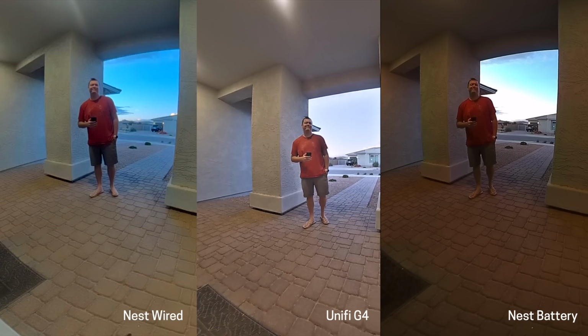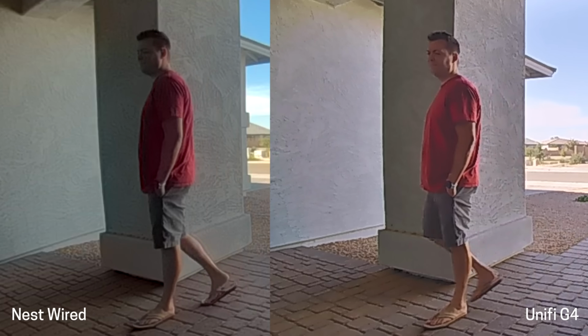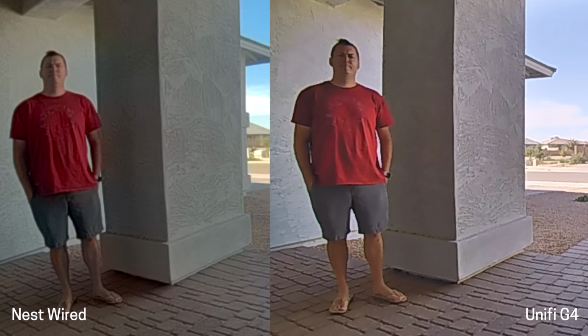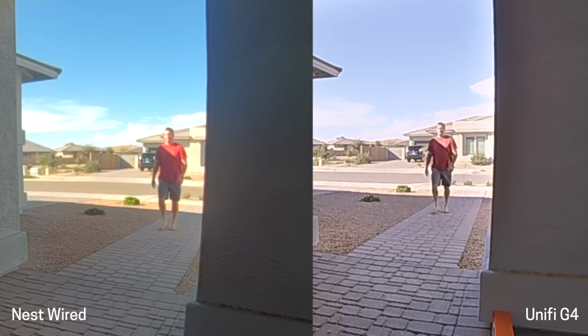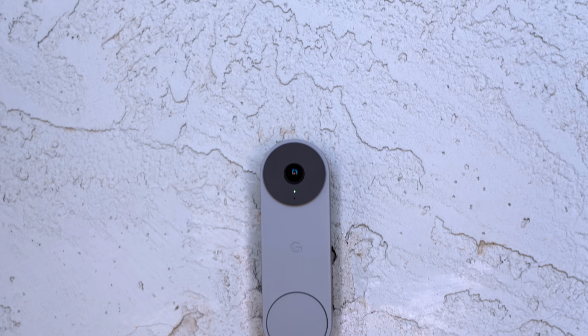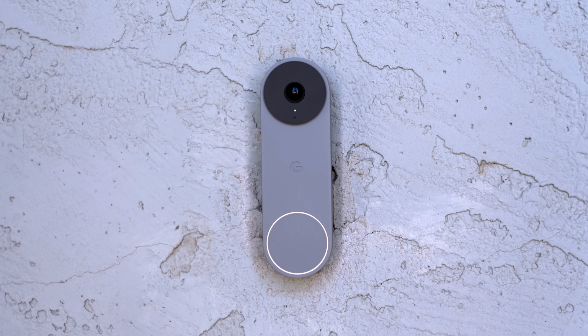Even though the Nest Wired Doorbell has amazing HDR, the image quality was a bit soft and not very sharp. Once I started moving back, the details of my face quickly faded away. I think this is because of the lower resolution. When I met with Google, they said resolution doesn't matter as much if you have great software and HDR. Classic. Of course the company that just lowered the resolution on their new doorbell would say that.